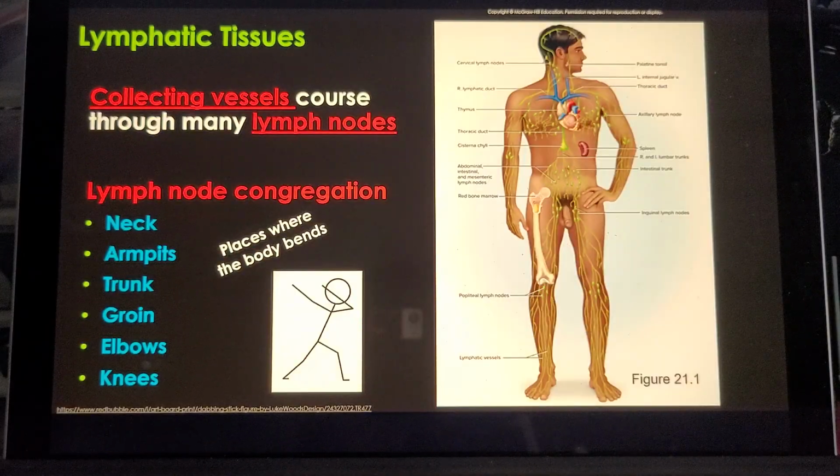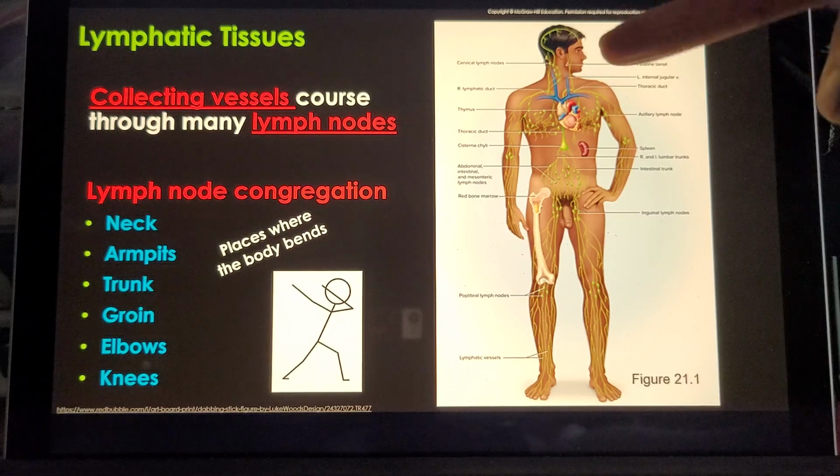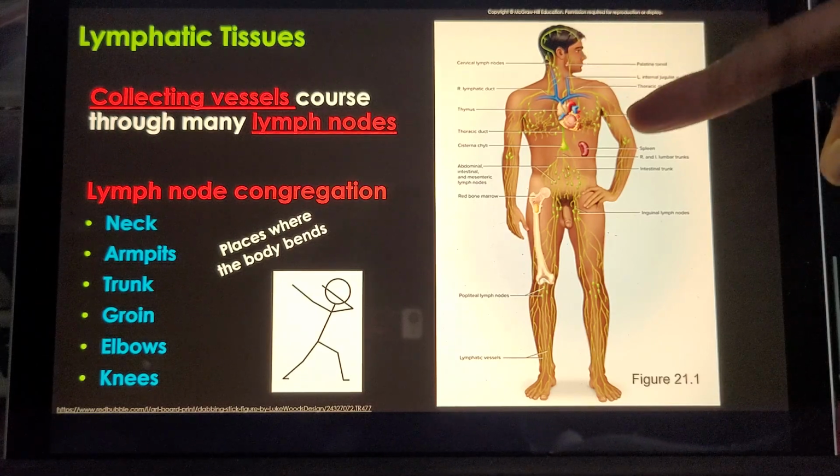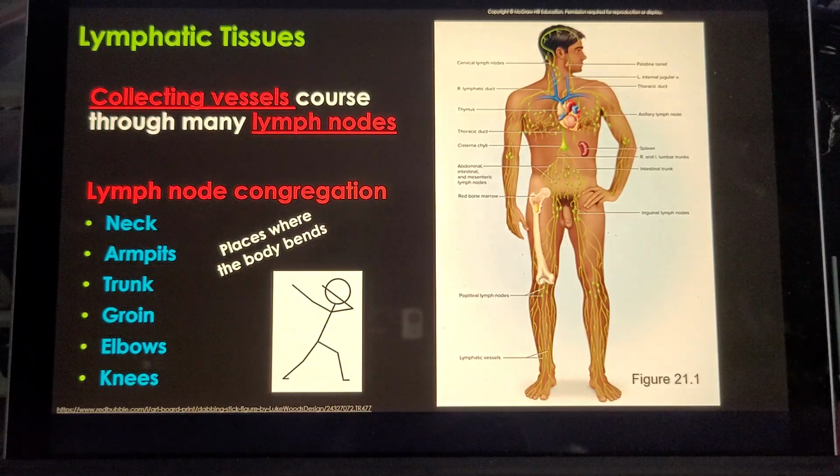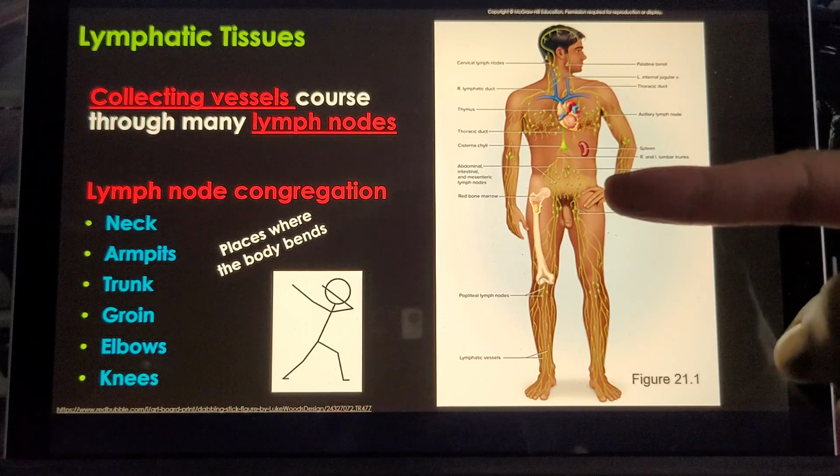So for our lymph nodes, again, they're located on collecting vessels, and they have areas where a bunch of lymph nodes are collected together, or congregated together. The easiest way to remember where these are is the places where you have bendy parts. So your neck, your armpit region, the trunk, your groin. So again, kind of bend forward, you can see the bendy places.